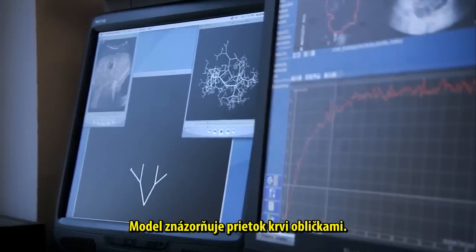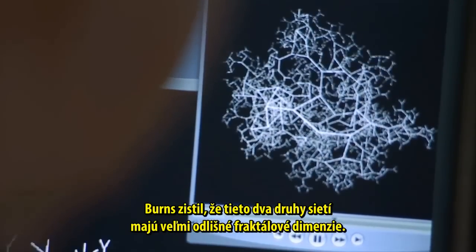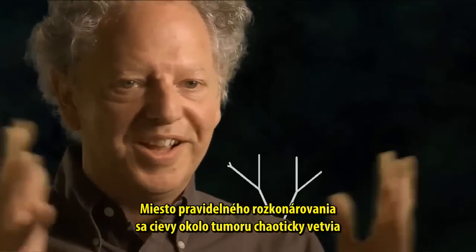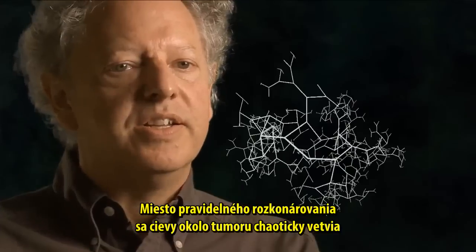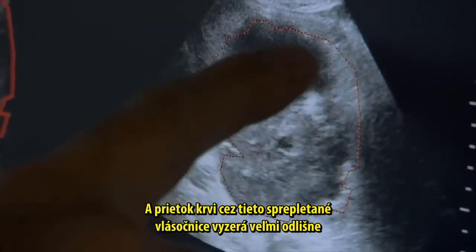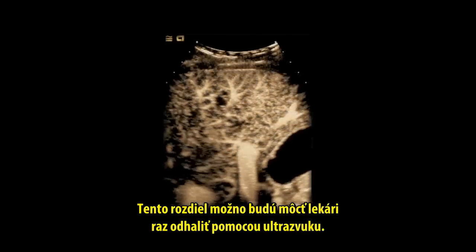The model showed the flow of blood in a kidney, first through normal blood vessels, and then through vessels feeding a cancerous tumor. Burns discovered that the two kinds of networks had very different fractal dimensions. Instead of being neatly bifurcating, looking like a nice elm tree, the tumor vasculature is chaotic and tangled and disorganized, looking more like a mistletoe bush. And the flow of blood through these tangled vessels looked very different than in a normal network. A difference doctors might one day be able to detect with ultrasound.